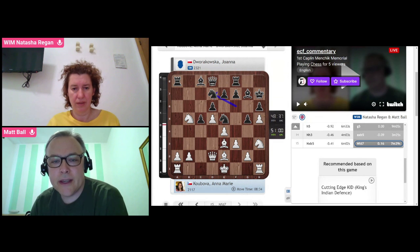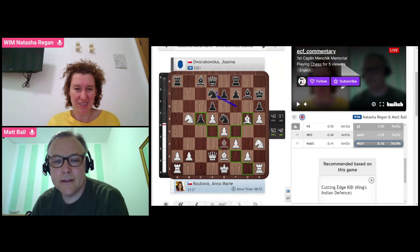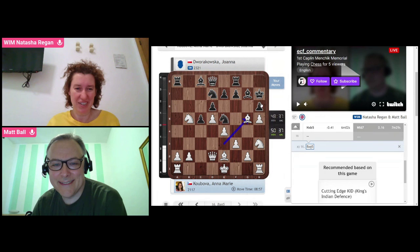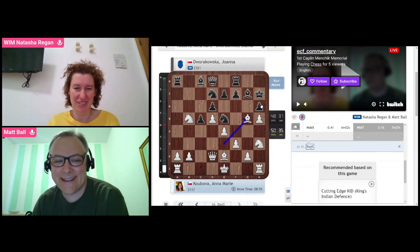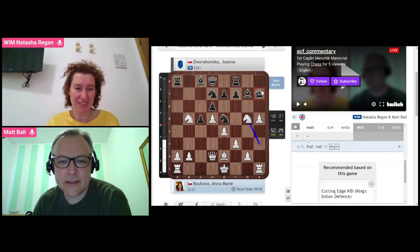Unless we're going to do this piece sac on g5. Which we're just not ready for yet, I don't think. We haven't got enough material in the right places. Well, let's see. I'm just going to put it on the board. I think we're not doing this, but if we put it on. See, the computer's not very excited. Oh, no, the computer's very unexcited. Pawn takes. Can we play bishop? And you're just giving away a piece, basically.